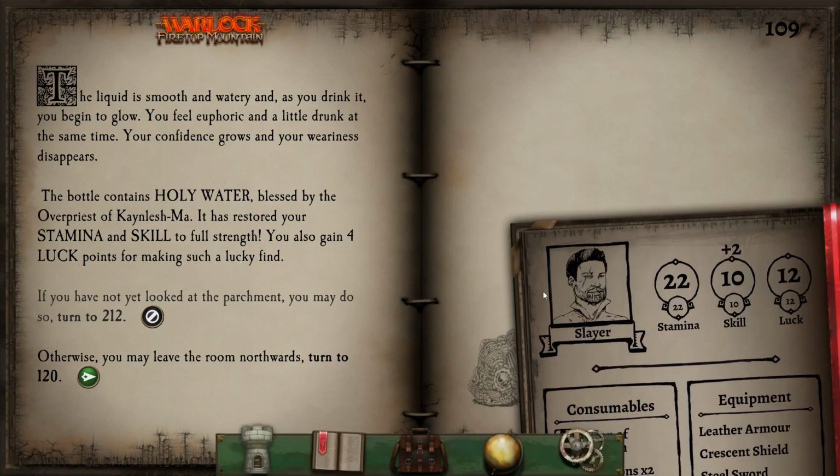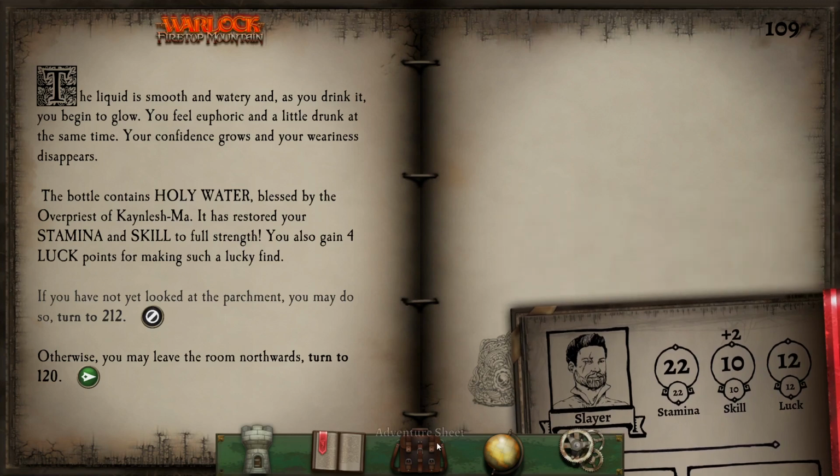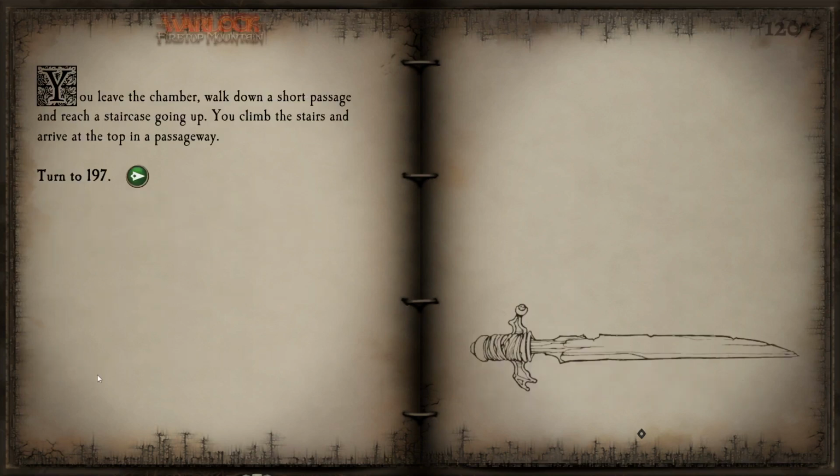Wow, no comments. We are back at maximum stat levels, and I really feel that nothing can stop us now. We have an enchanted sword, a decent shield, we have a bunch of items, and we are at maximum levels of everything, so let's leave the room northwards and tackle the next upcoming challenges.